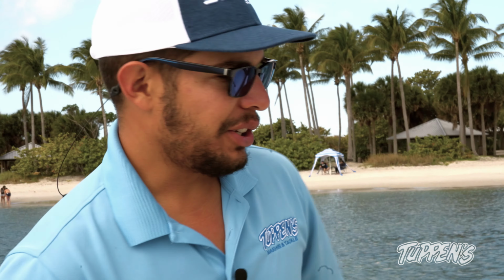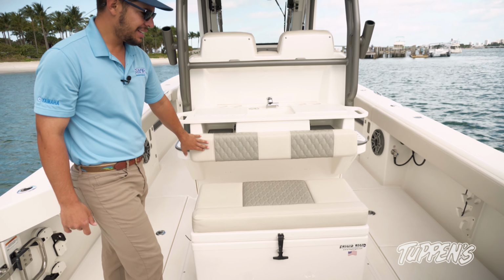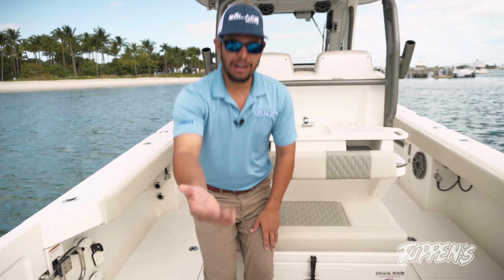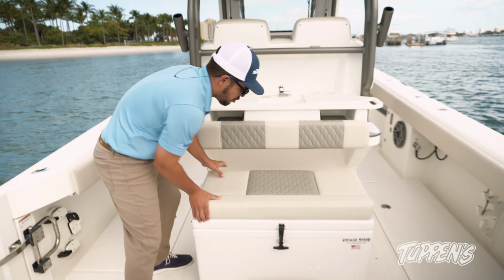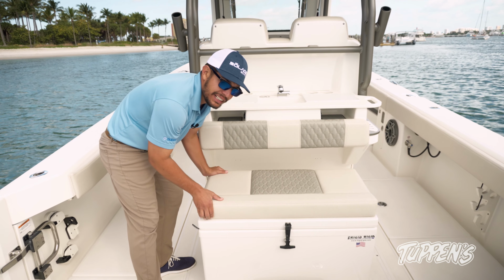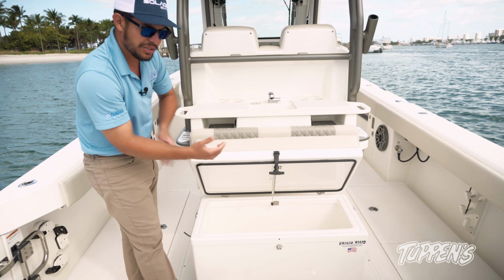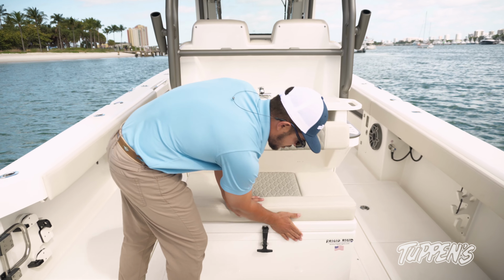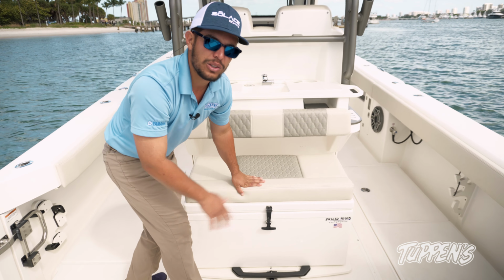So now let's take a look at the summer kitchen. As you can see, this is a very nice rear mezzanine seat that you could sit at and watch your lines while you're trolling, or have a conversation with the person sitting on the transom. We can go ahead and just show you that this cushion is also magnetic, can be removed. This is a frigid rigid cooler, which stays open so you can access all your bait and drinks very easily. Custom made for us, really nice. Happy with those. Keeps ice cold all week long.